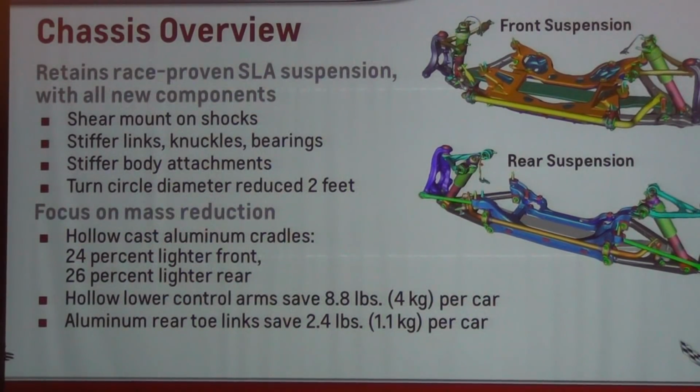So basically the chassis is an evolution of the SLA suspension we've been refining for generations. You see it almost universally on race cars. That's why we have it, same reasons. Many of our competitors do not have SLA suspensions. We've been refining it decade after decade, trying to take mass out, improve the stiffness, improve the precision of the whole chassis. One thing that I'm really happy with is even though we made the wheelbase a little longer, the turn circle is actually shorter, 2 feet shorter, and that makes it a lot more convenient when you're doing a U-turn on a 2-lane road or just parking. Makes the car feel a lot more nimble.